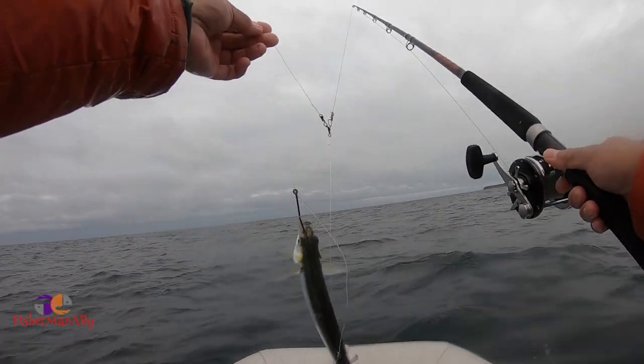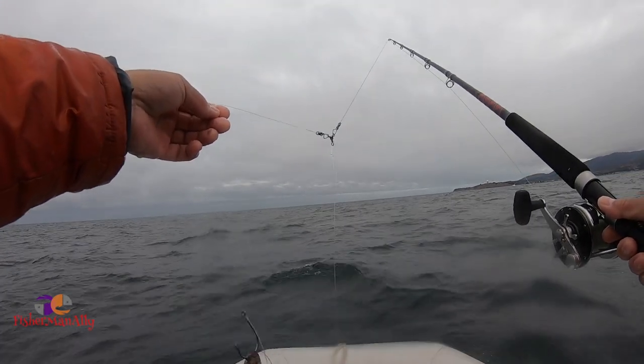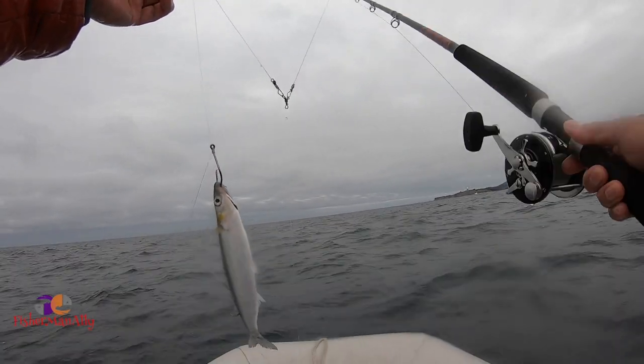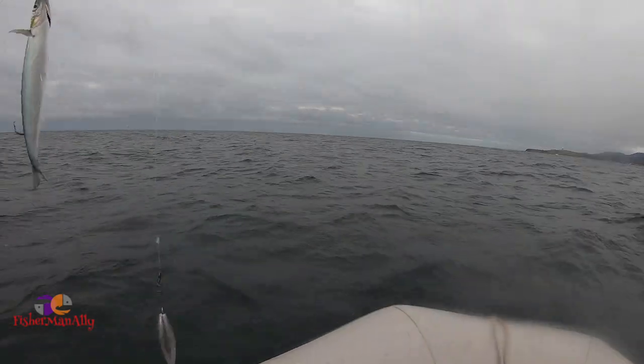There you go, guys. It's the same rig that I'm using all the time. It's a three-way swivel light bait. Okay, it's number 80, a circle hook and an 8-ounce sinker. So there we go, guys.